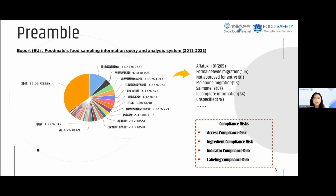And we also face some problems and risks during the export process. We also use our company's database to summarize it. This data range is also from 2013 to this year. Taking the EU as an example, it has identified several risk points for export products that are similar to the unqualified information of imported products. These risks can be categorized into four aspects. It's the same as with the import products.